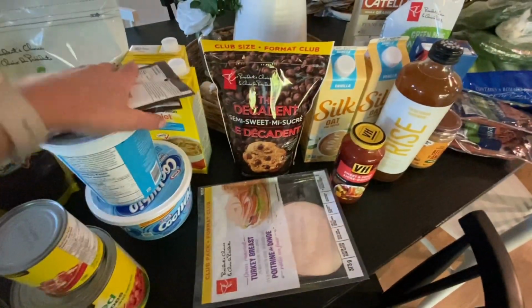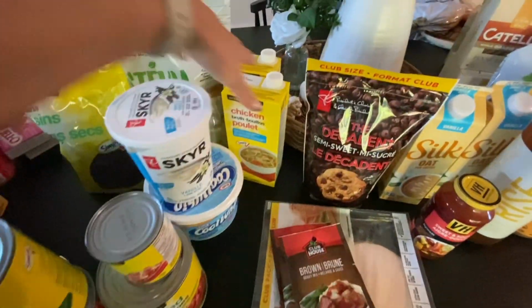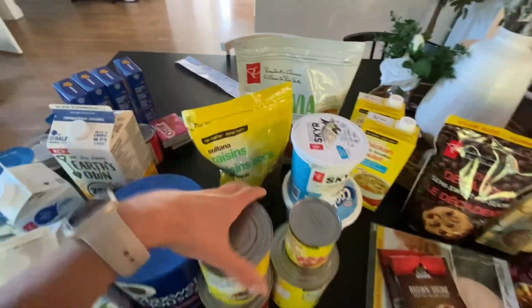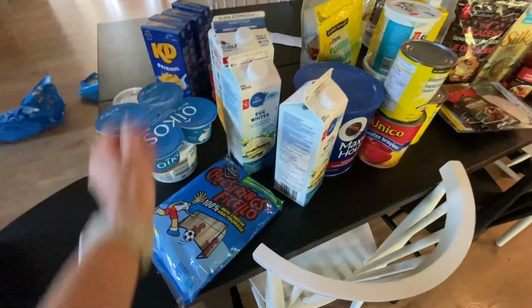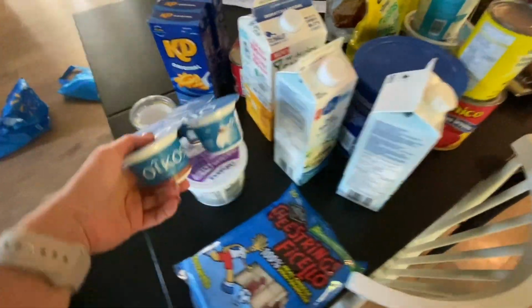Greek yogurt and chocolate chips are a must in our household. We don't eat insanely healthy, but we do eat quite balanced. So I always try to have a protein at every meal, and I try to teach the kids that protein really balances out their body. These are my egg whites. I load them up in my pancakes and I put them in the kids' pancakes.